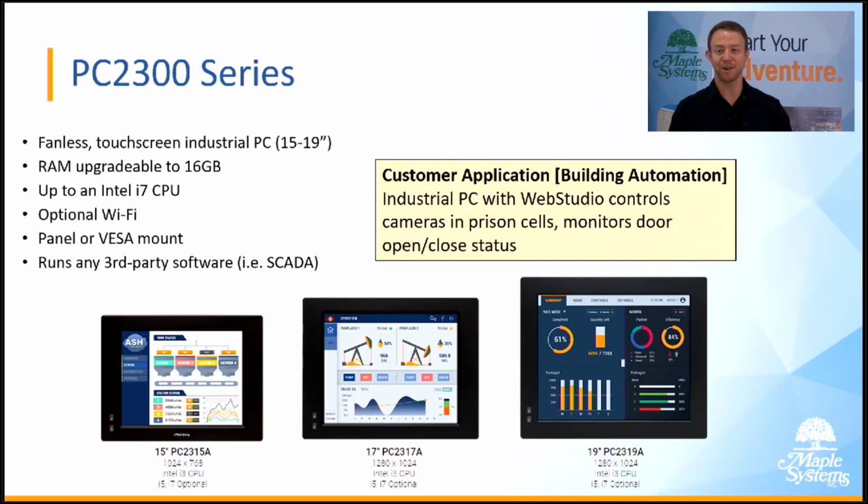And the PC 2300 series. So these are fanless touchscreen industrial PCs, 15 to 19 inches in size. For these, you can get more power if you want, up to 16 gigabytes of RAM and an Intel i7 CPU built in. You can add Wi-Fi if you want. You can panel or VESA mount these. Again, they run any third-party software.